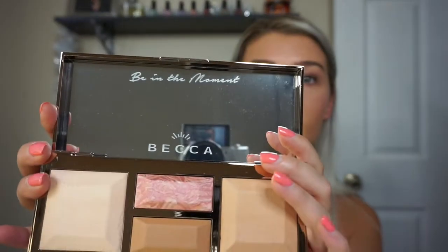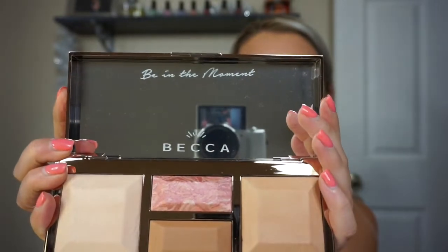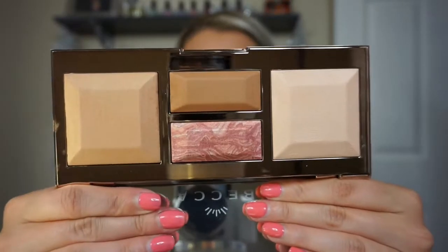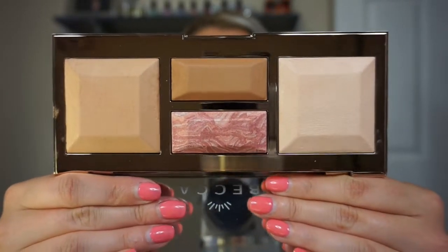I don't know if you guys can see there, my camera's kind of in the way. It says be in the moment. And then this is the mirror, of course, with BECCA's little logo. But look at how absolutely beautiful this palette looks.